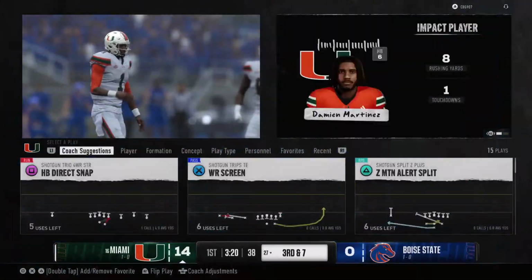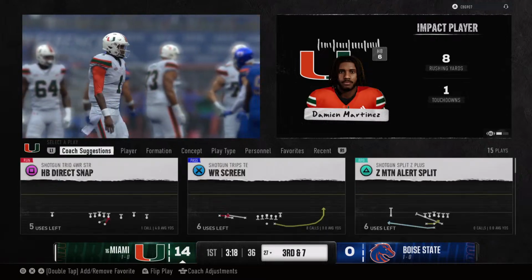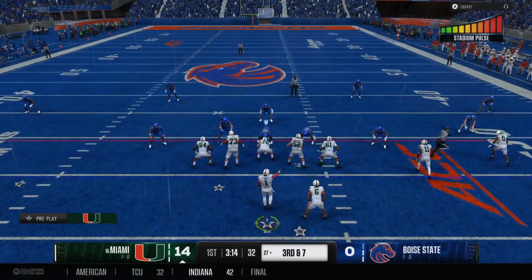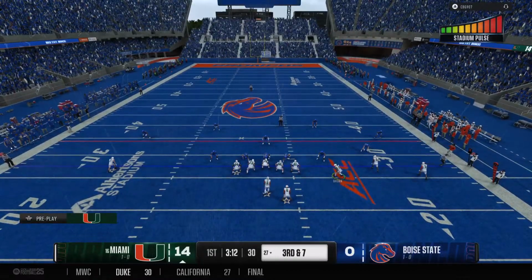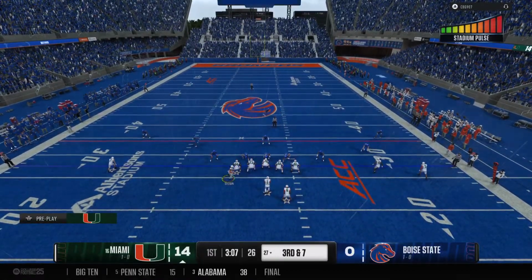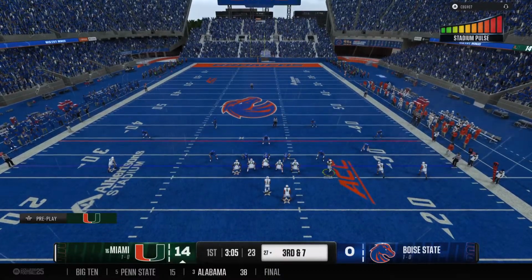Picks his way and gets 4 out to the 27. And as an offense, having success on a run play like that early in the game just opens up all the possibilities of your playbook moving forward. Play action, running the ball, throwing the ball, screens, anything is at your disposal at this point.